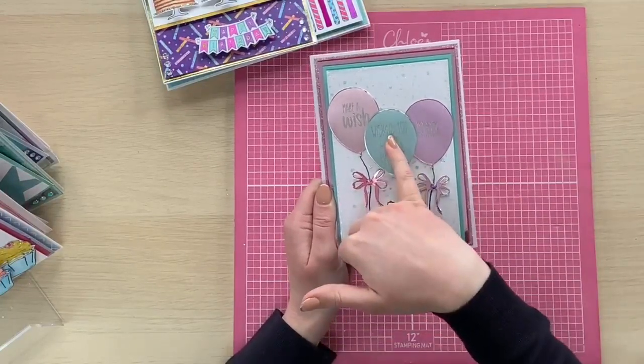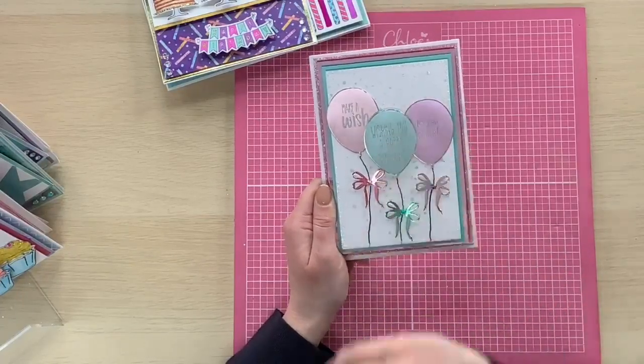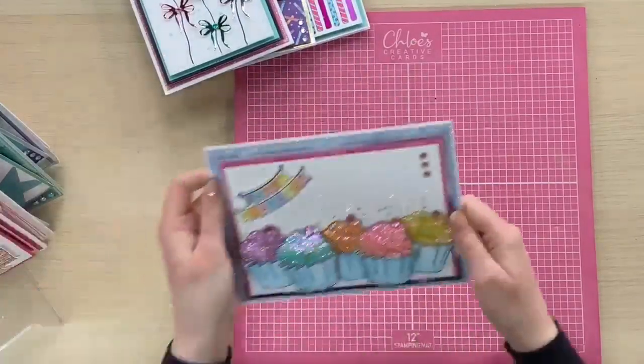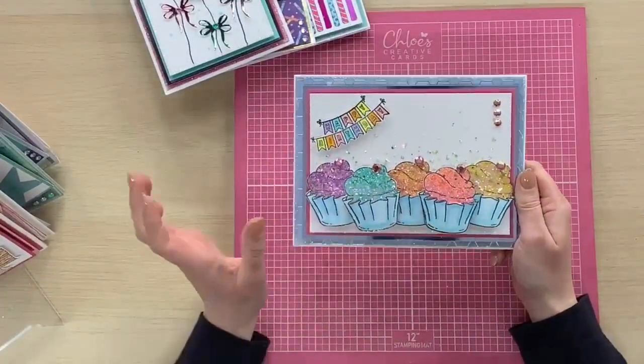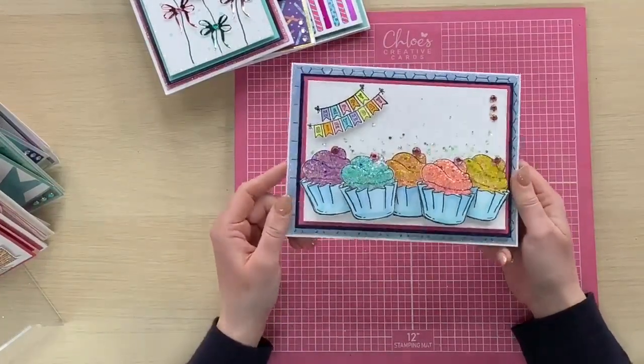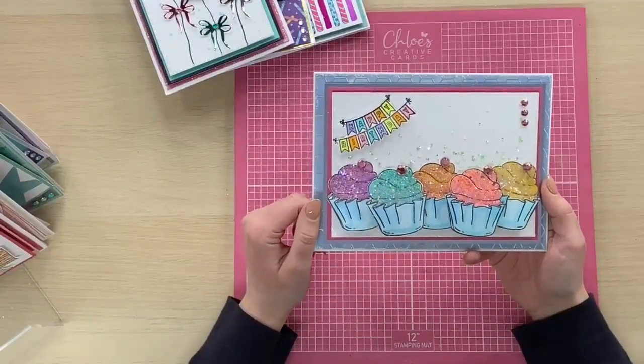So I've done my sentiments onto there, and then I've added my little bows and just drawn some lines down, and I've inked in the background with the sprinkles stencil. This one I went to town with all the sparkles, blinged up those cupcakes, coloured in the wrappers, and just went to town with all the sparkle. Added in a lovely little sentiment banner across the corner too.